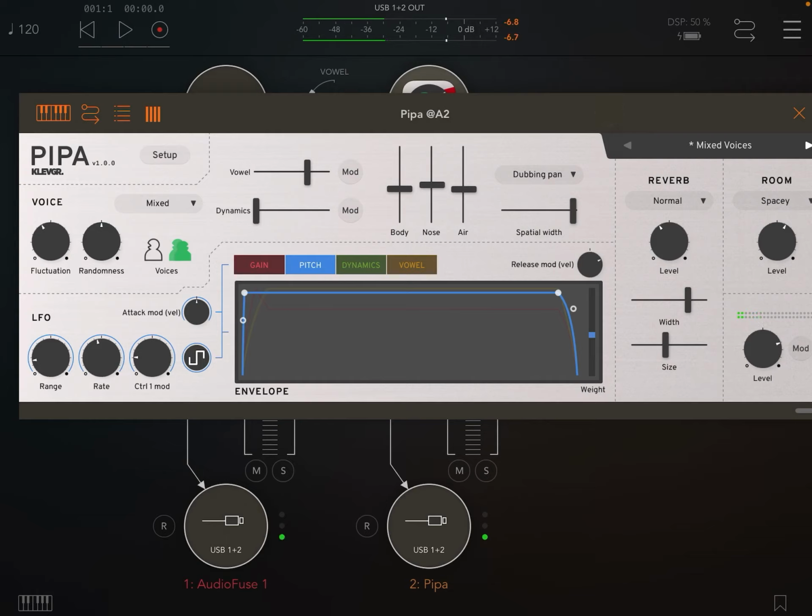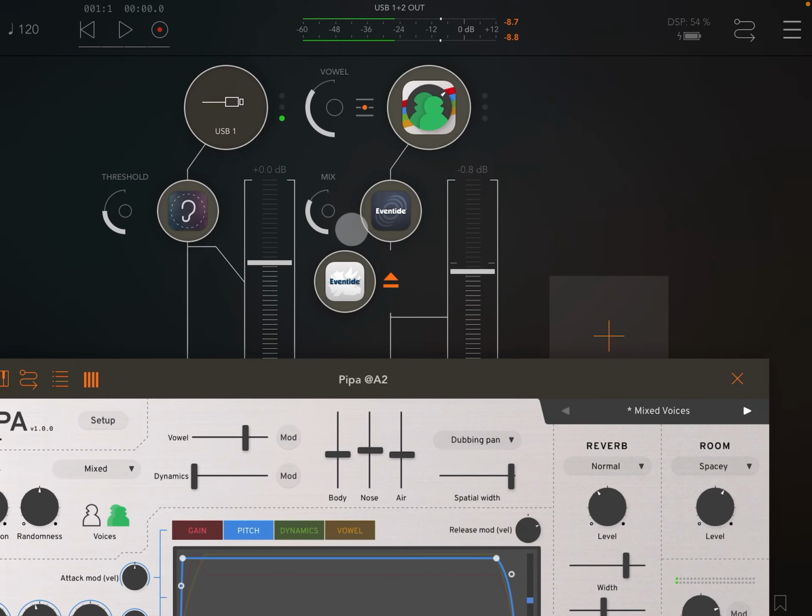Now, Pipa does have a reverb here, but obviously it's not like Black Hole.